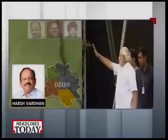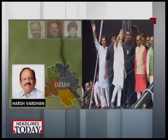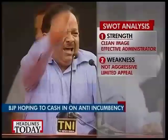Dr. Harshvardhan is the BJP's chief ministerial candidate in Delhi. The party's top brass and PM candidate Narendra Modi came around to the view that in an unbiased centre like Delhi, the image of the candidate leading the charge for the party is of paramount importance for the voters, and hence Mr. Clean Harshvardhan was brought in to challenge Sheila Dikshit.